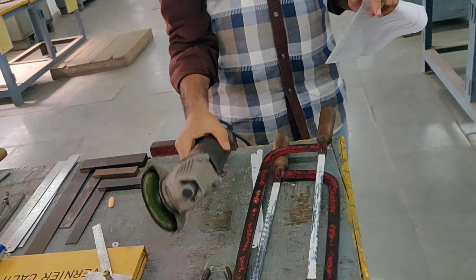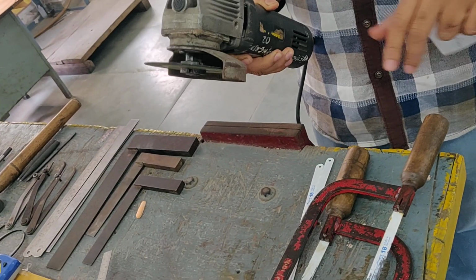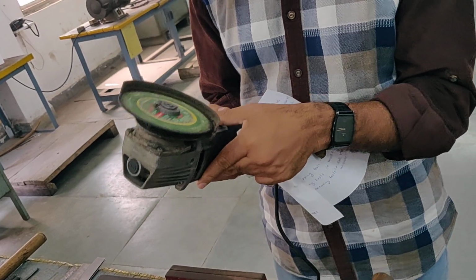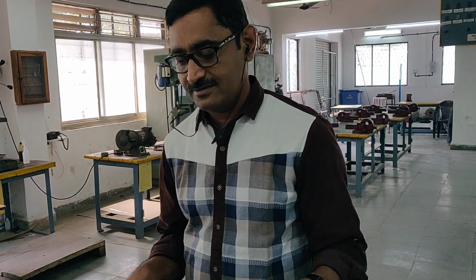The second cutting tool here is this hand grinder. With the help of that we can do the grinding operation as well as the cutting operation. This is also a very important tool. You can also observe this tool being used by welders. When a welder works in your house, he normally uses this tool for cutting.